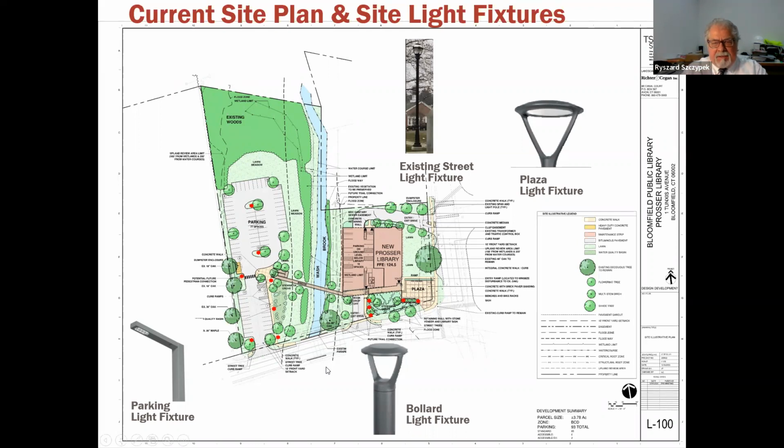Just to the left of the plaza, there's a sidewalk, a walkway that leads to the lower level entrance of the library. There is a parking area under the building, as you can see, under the main level. And then we have an entry vestibule that leads to a set of steps or stairs, as well as an elevator that takes you up to the main level, one floor up above. But that walkway will have illumination. And what we're proposing to do is have bollard light fixtures, as you can see in that picture there. These are roughly 3 feet high, and that will illuminate that walkway.